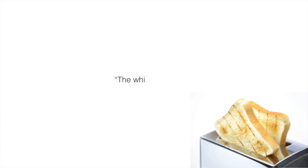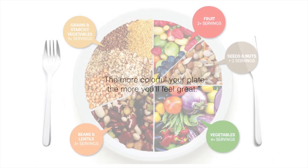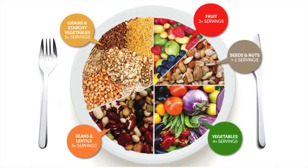Speaking of dead foods, the whiter the bread, the sooner you'll be dead. And the more colorful your plate, the more often you'll feel great. So eat colorful plant foods and go beyond the label.